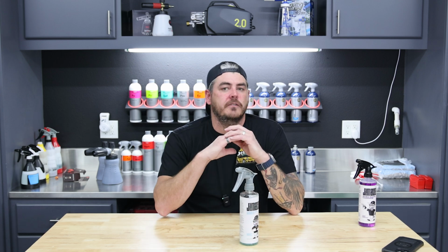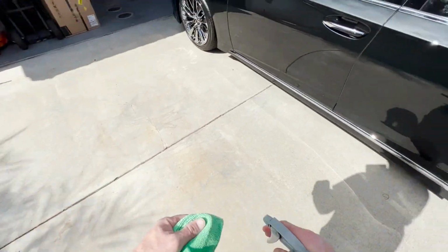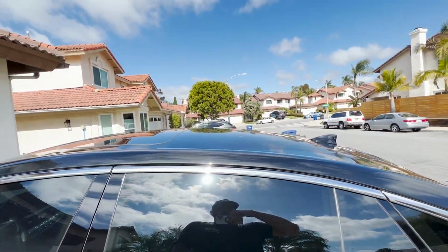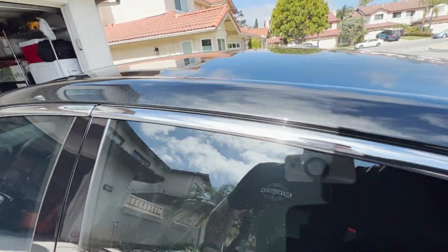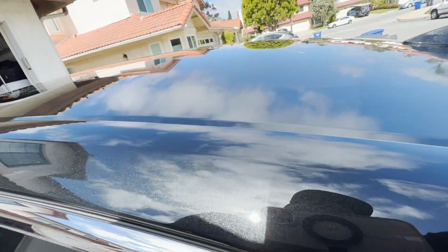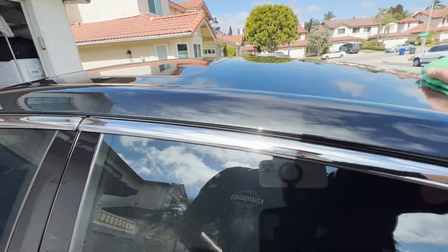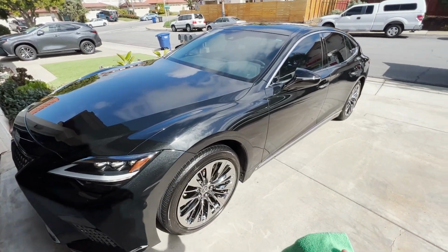This was my very first initial application of the product and my experience. So as I'm going through the vehicle, the car's been washed, dried, all that kind of good stuff. I took Jimbo's Hard as Shell and started applying it to the surface. I want to note that the product went on very easily. It didn't streak or anything like that. Not even a lot of having to flip a towel and buff. It really just went on nice.